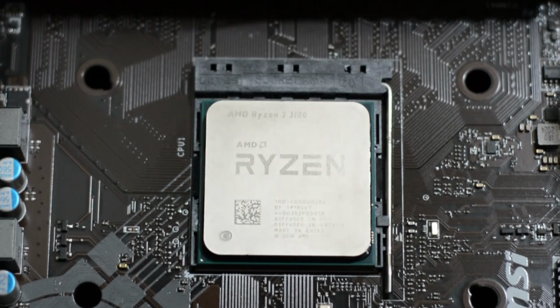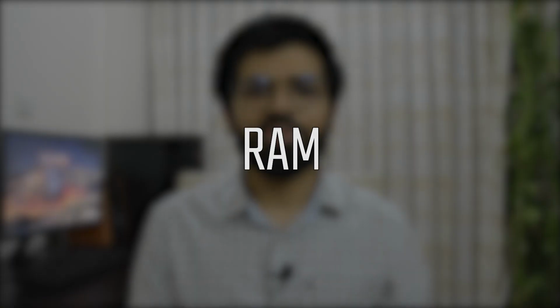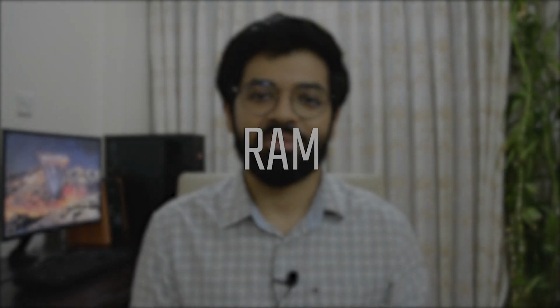However, I should point out je if you want to do tasks like video editing, software development or 3D modeling, tahole having extra cores will help your performance in those tasks. Kintu the Ryzen 3 3100 we picked at this price range is absolutely the best processor you can buy for gaming. AMD processors love high speed memory.